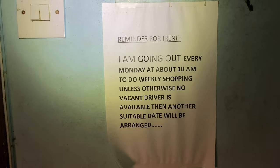Very cool. I'm going out every Monday, about 10 a.m. to do weekly shopping, unless otherwise no driver's available. And then have a super day will be arranged.